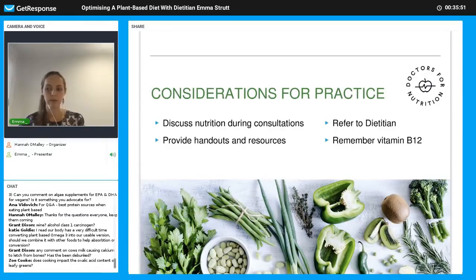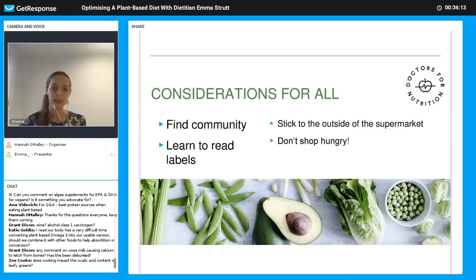Refer to a dietitian with a good knowledge of plant-based nutrition. I know how time poor doctors are, so if you have this facility available to you, please utilize it because it will give patients a good opportunity to discuss their dietary factors. And remember the importance of vitamin B12. So this little vitamin is critical for overall health.